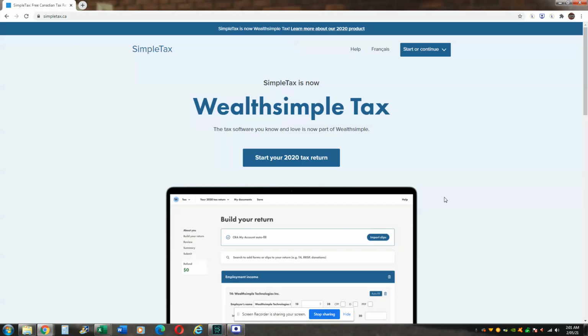And it's very, very simple, very dependable. You can do your taxes wherever you are, even on your phone, on your tablet.